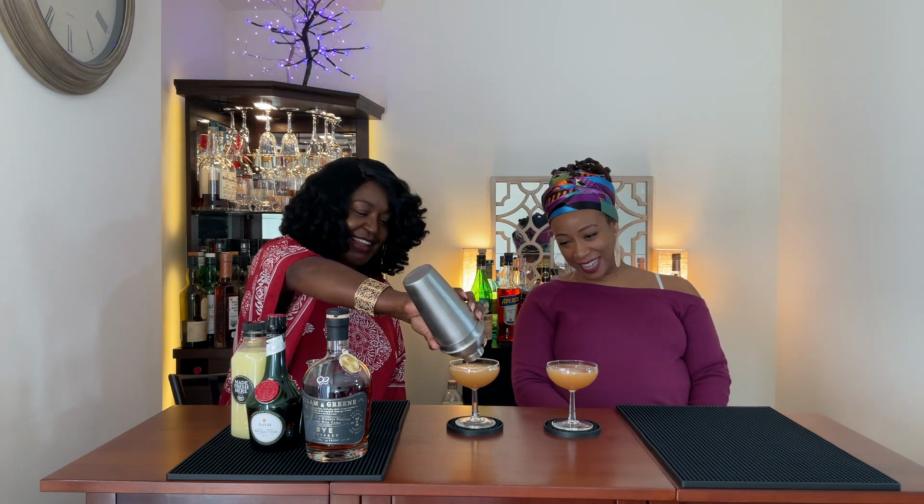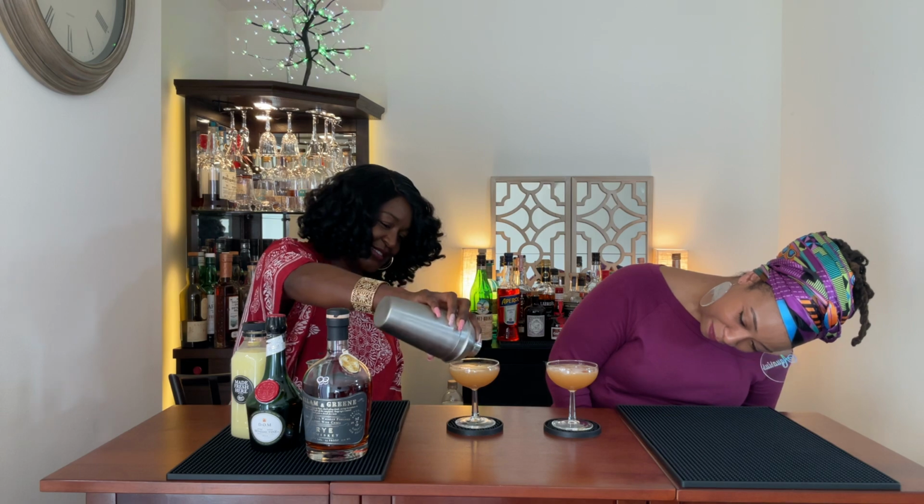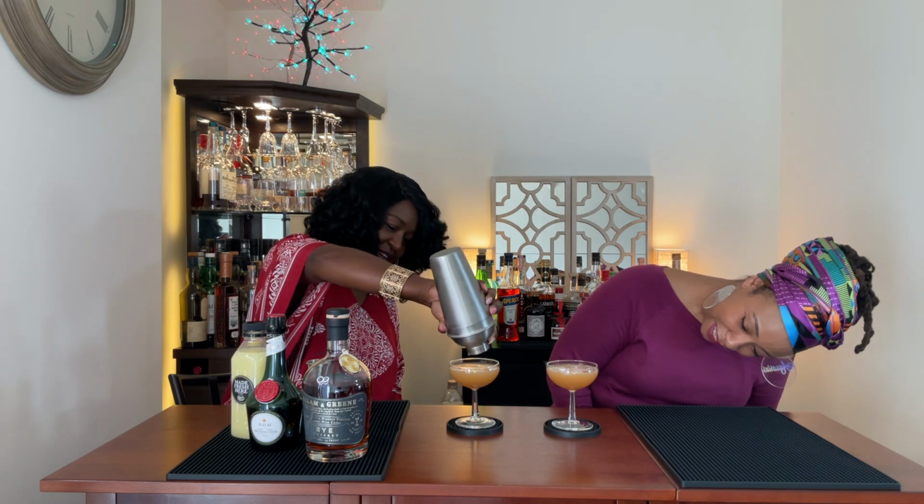So, alright, see, this is not golden. I'm not sure what color y'all would call this. It is in between colors. It's not orange. It's not peach. It's not gold. I don't know. It looks like the color on the website actually. So it does look like what is on the website. Yeah. So we're gonna see how this M&G Junior tastes. Cheers.